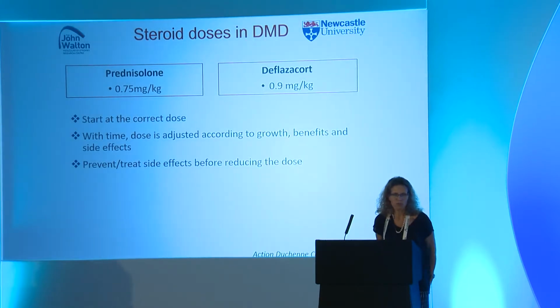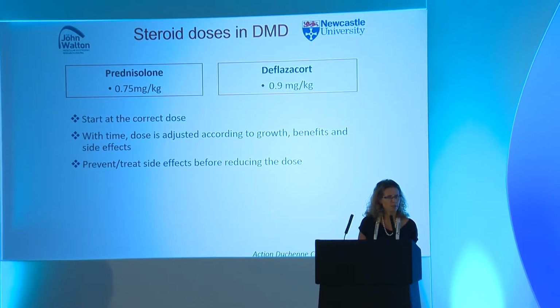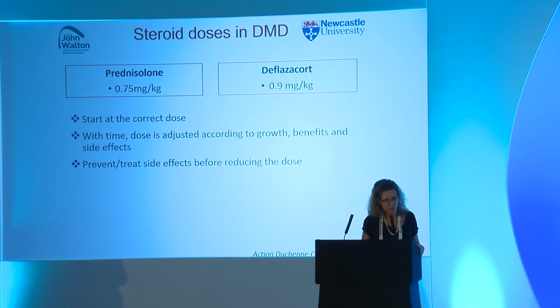I always want to point out that the decision about which corticosteroid to start and which regime is something that depends on the clinician and the family, and there is always an open discussion because everybody has to be provided with information. At the same time, one point that I always make with our families is that we should start at the right dose. We know that the correct dose is prednisone 0.75 milligrams per kilo, which is equivalent to deflazacort 0.9 milligrams per kilo.